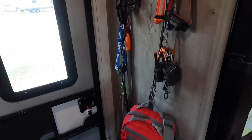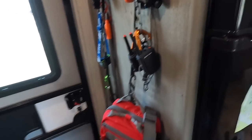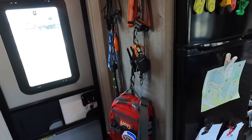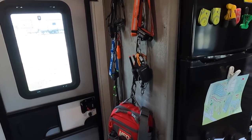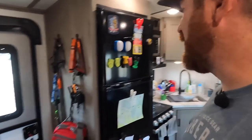But we always have our Rocky Talkies hanging out right there so that if one of us is doing work around the RV and needs to communicate back and forth, or going on a walk and needs to talk, and when there's no cell coverage or when it's moving day, those are just boom right there, ready to rock and roll.